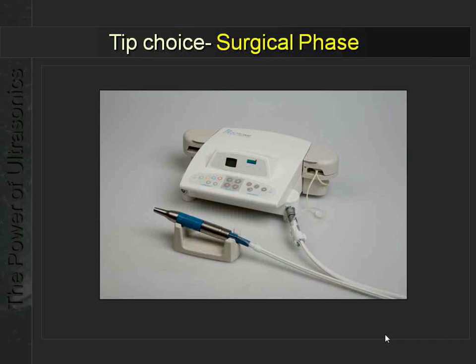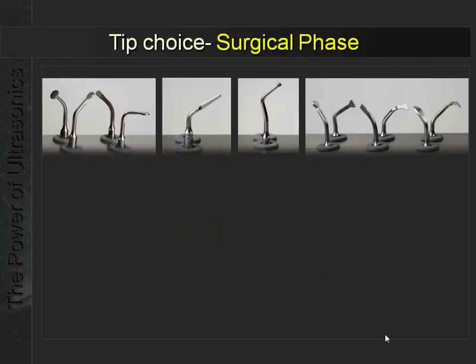What is so nice about an ultrasonic unit is that if you have a tip, it goes through a firm substance, but the moment it reaches something soft, it stops. So if you have a lateral window, you work through the bone. The moment you reach the Schneiderian membrane, it stops. If you do a crown lengthening, you work through the bone, you reach the periodontal ligament, it stops. So you don't touch the tooth.